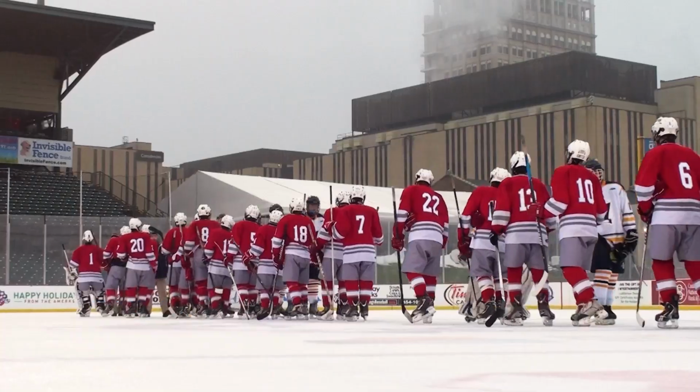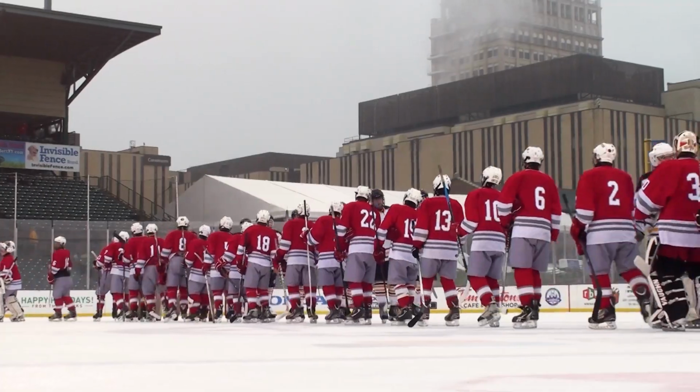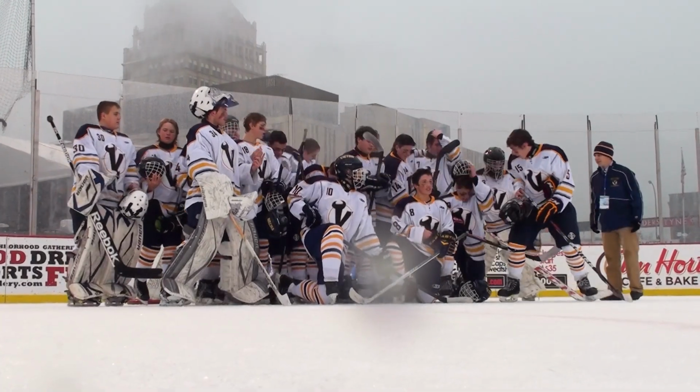Oh, it's exciting. It's definitely a lot of fun, and it's just a usual game, but outdoors it's a lot of fun for sure. Words can't really describe it in this atmosphere, even though the weather wasn't so great. This is definitely going to be something I never forget, and just stepping on this ice here at Frontier Field and beating CA is something I'll never forget.